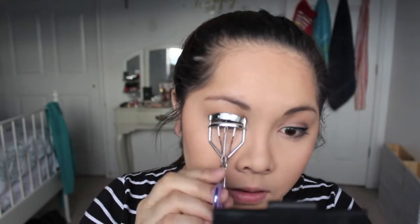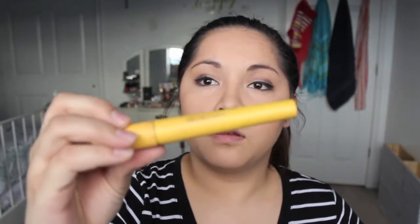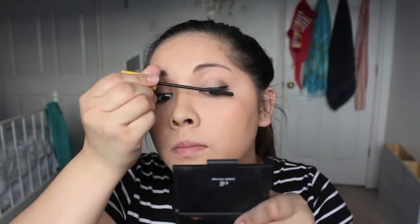You've got to get your eyelashes curled because nobody wants stick straight lashes. Then I'm using one of my favorite mascaras, which is the CoverGirl Lash Blast Length Mascara.